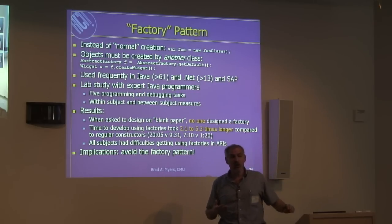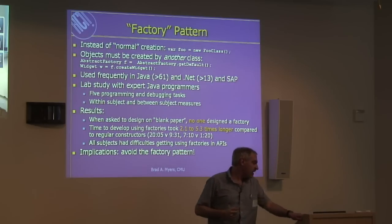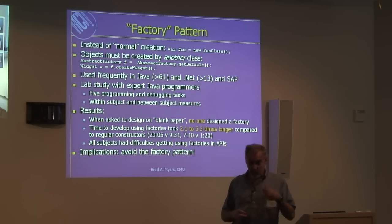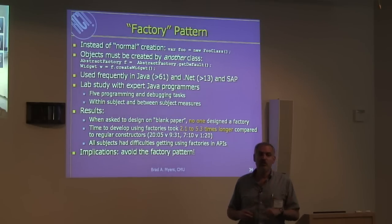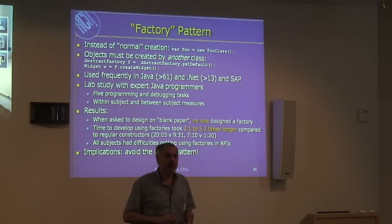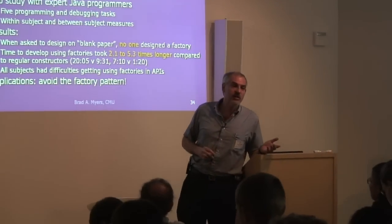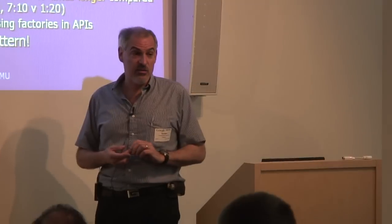It took 2 to 5 times longer to write code using factory patterns than it does to write code that uses new. You may be familiar that a factory pattern is designed to provide certain abilities, certain features like avoiding allocating memory and reusing objects and things like that. And there are often other patterns that you could use to replace what the factory pattern does and still provide the ability for people to create it in a way that's much more natural. So you have to think about whether you want to make this trade-off of making it more difficult for your programmers or not. And this is not a consideration that most API designers have ever made.